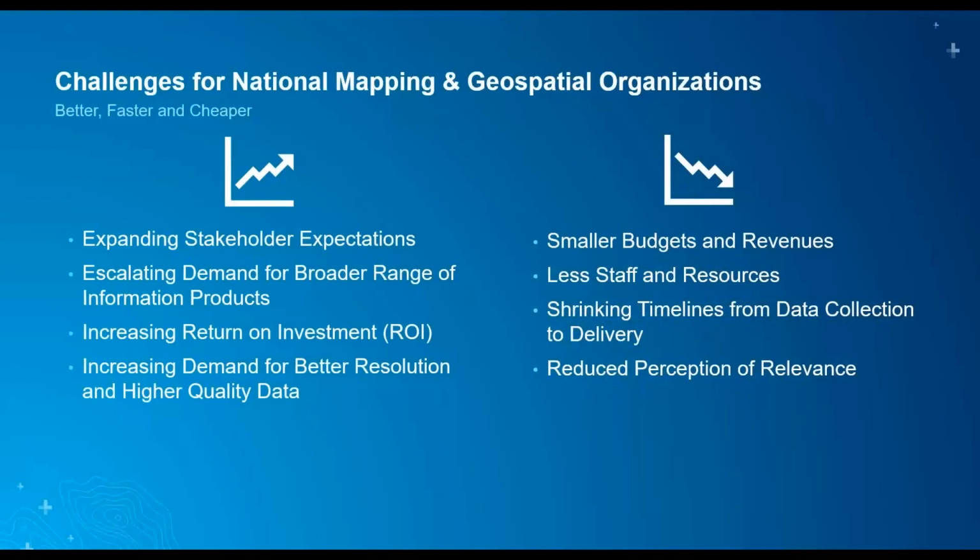I think it's important right up front to recognize that many of you in national mapping and geospatial authorities are increasingly challenged by expanding stakeholder expectations on an escalating variety of information products that are required from you by your customers. And you're increasingly expected to provide higher returns on investment made in your organizations.